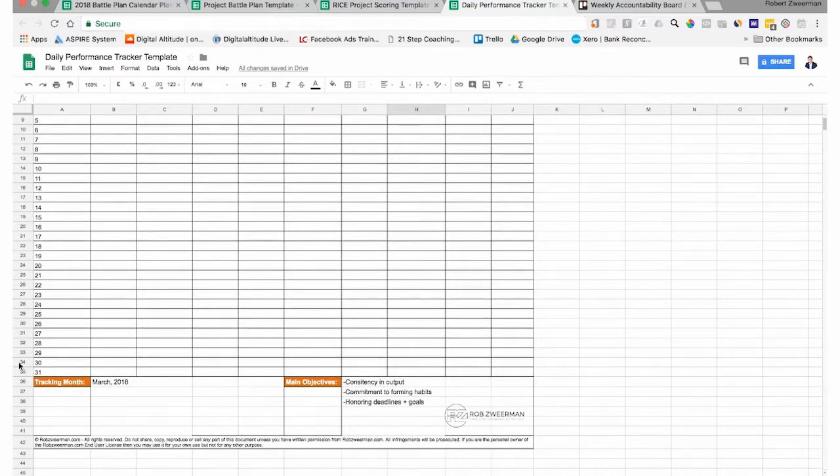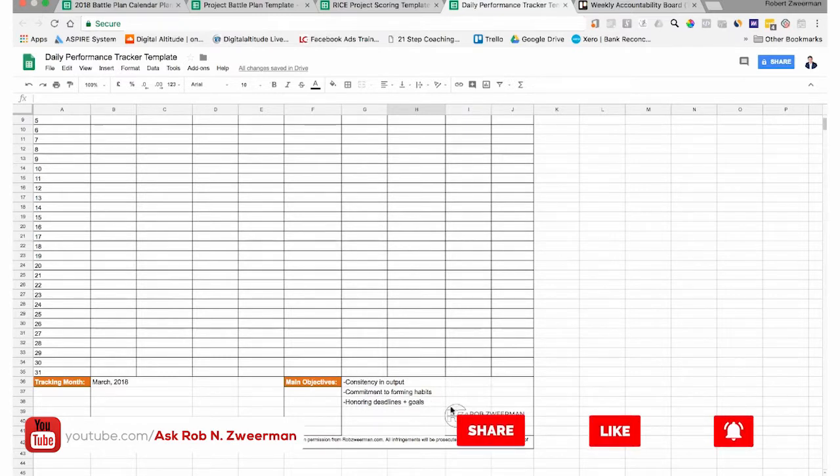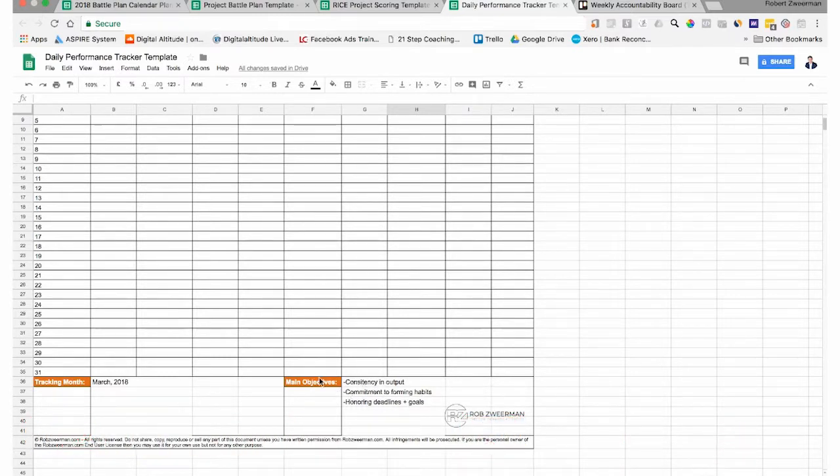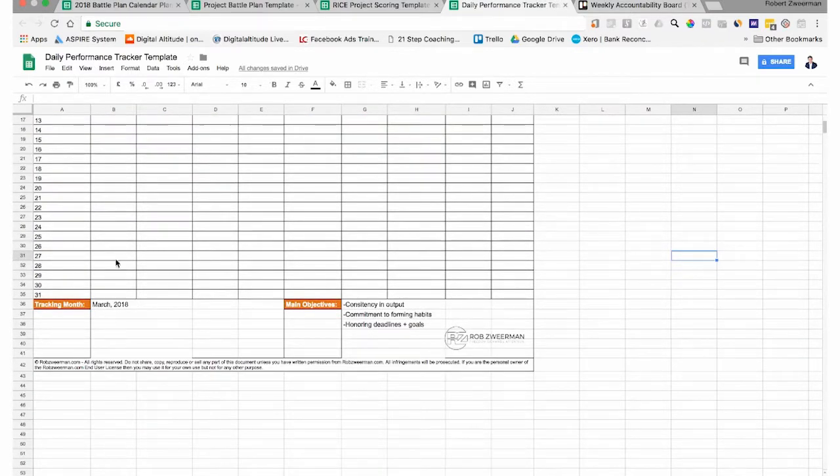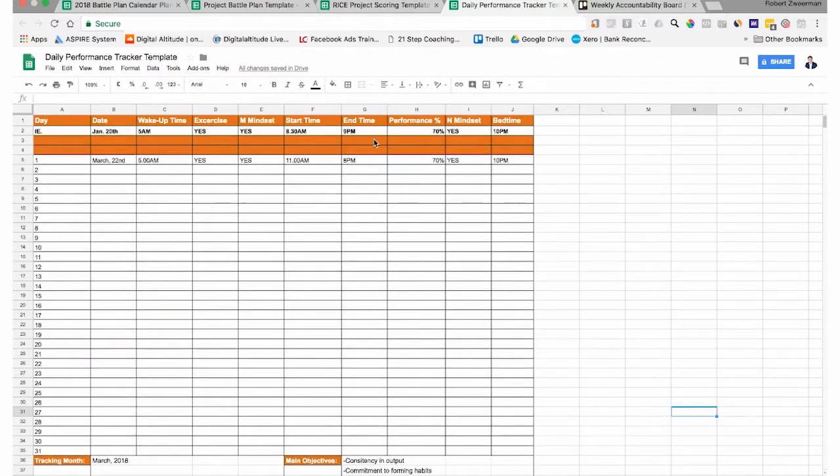And here at the bottom, tracking months and your main objectives. So as I said, consistency and output, commitment to forming habits, and honoring deadlines and goals. It's very important, guys. And as I mentioned in the other templates, this is really what matters here. If you want to become a high performer and you want to be productive and keep producing results month in, month out, this is how to do it. And once you finish tracking the month, you can simply make a copy and copy it below and start April, right? It's that simple.